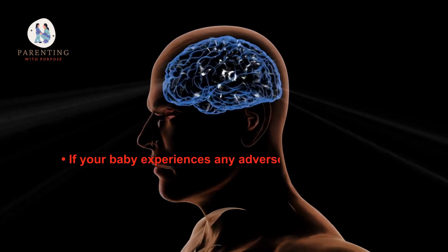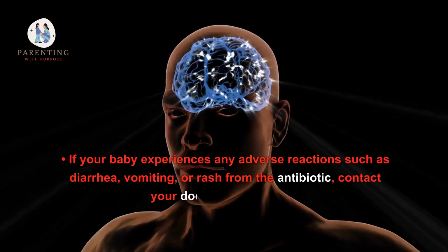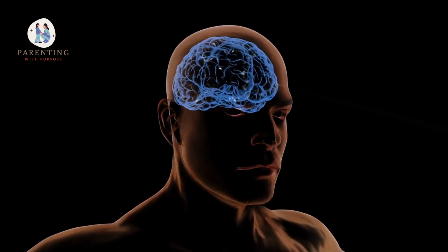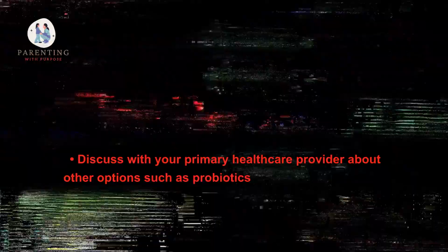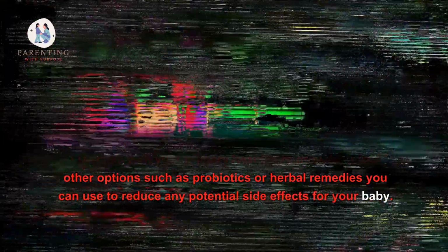If your baby experiences any adverse reactions, such as diarrhea, vomiting, or rash from the antibiotic, contact your doctor immediately. Discuss with your primary healthcare provider about other options, such as probiotics or herbal remedies you can use to reduce any potential side effects for your baby.